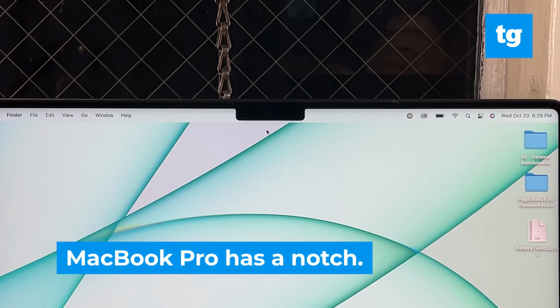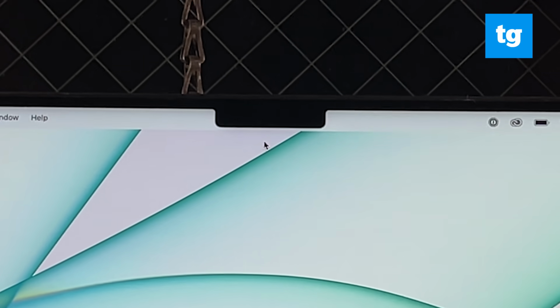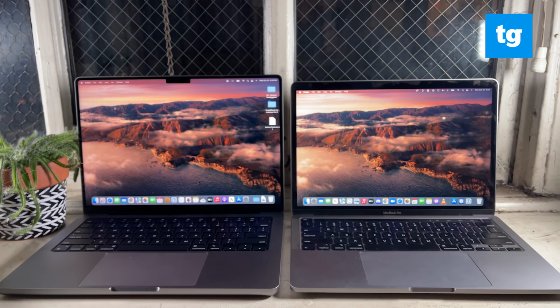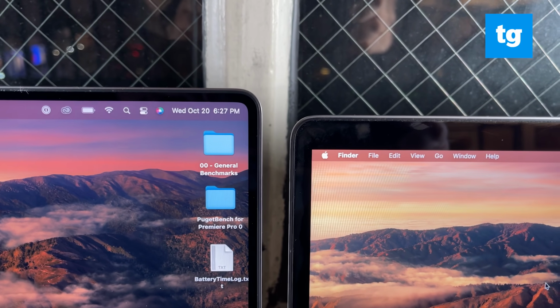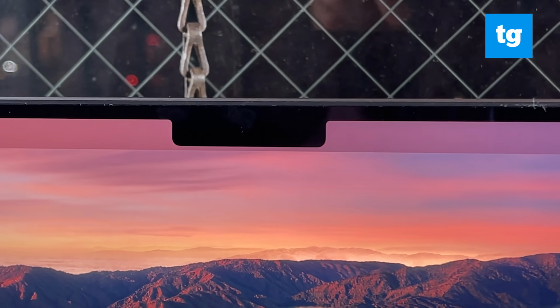Apple gave the MacBook Pro a flippin' notch. Just like the iPhone, there's that little wedge of the bezels at the top of the screen that sticks out right where its cameras are. And I can get it. Apple shrunk the bezels where it could, as you can see here with the 2020 MacBook Pro. The bezels are much shorter, but apparently it couldn't shrink the bezels around the new 1080p webcam in this new MacBook Pro.